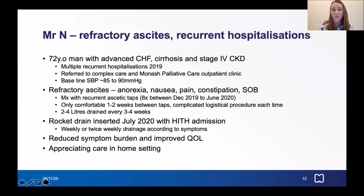Another patient who's been referred to HITH for rocket management is a 72-year-old man with advanced heart failure, secondary cirrhosis and stage 4 kidney disease. And he was referred to the complex care community aspect at Monash Health and subsequently a palliative care outpatient clinic because he'd had multiple recurrent hospitalisations throughout 2019. His baseline, he's hypotensive, he's on maximal diuretic therapy as tolerated, and then was developing a refractory ascites, which was initially managed with recurrent ascitic taps. He had essentially monthly or 3 weekly outpatient taps, totaling 8 different taps between December 2019 to June this year. And they really were suboptimally managing his symptoms.